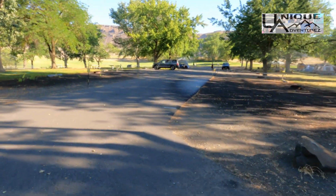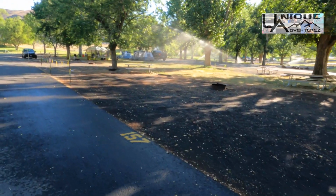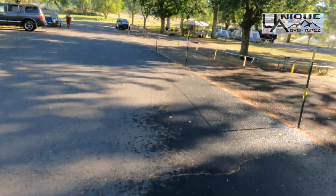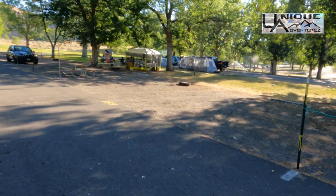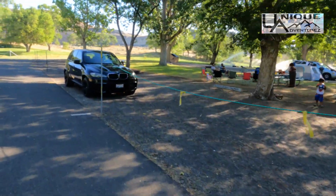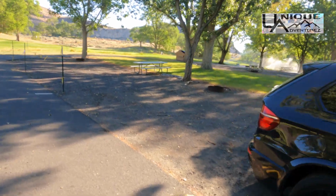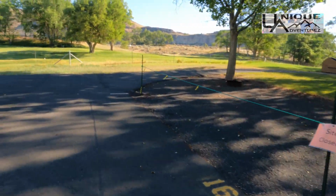157 in the shade. Looks a little bit deeper there for cars and stuff. 157 does. So 158. 159. Not as much shade. 160 is blocked off. 161 here. 162 is blocked off.